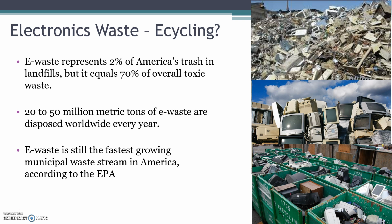So e-waste right now constitutes 2% of America's municipal waste or trash in landfills, but it equals 70% of overall toxic waste that is being generated here in the United States. About 20 to 50 million metric tons of e-waste are disposed of worldwide each year, and it is considered to be the fastest growing municipal waste stream in America, according to the Environmental Protection Agency.